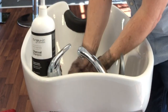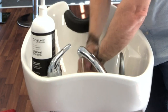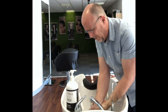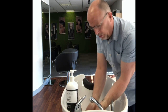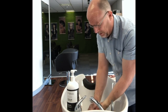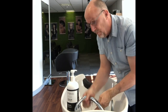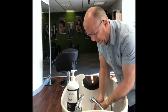I'll just rinse that off, and again, that's the beauty of the product. This has now taken away bacteria, germs, so on. Very important you have a foaming product and you use warm to hot water as much as you can tolerate. That's another tip that's very useful. And make sure you do rinse very, very well. Don't skimp the rinse. Keep rubbing, keep foaming.